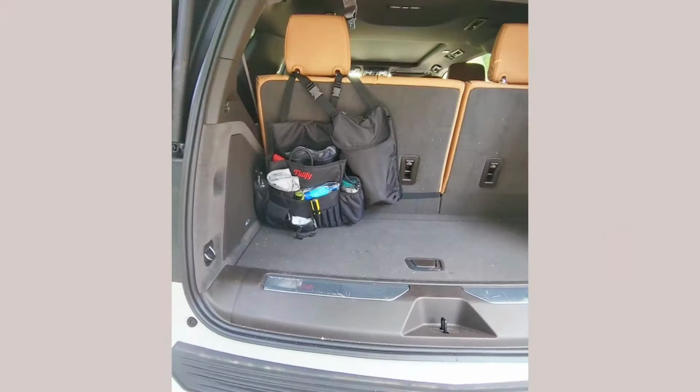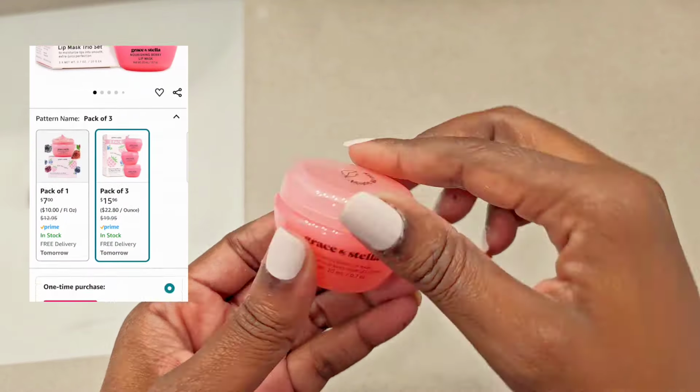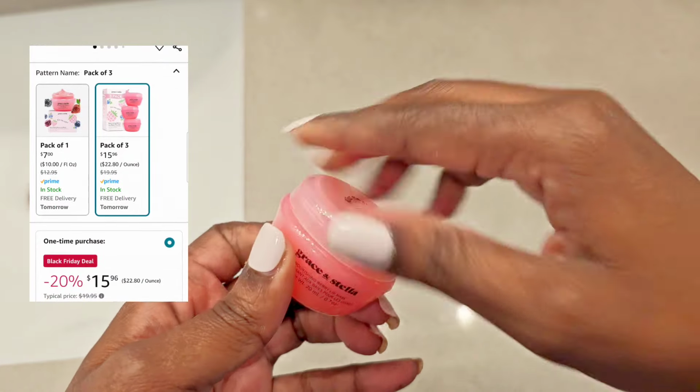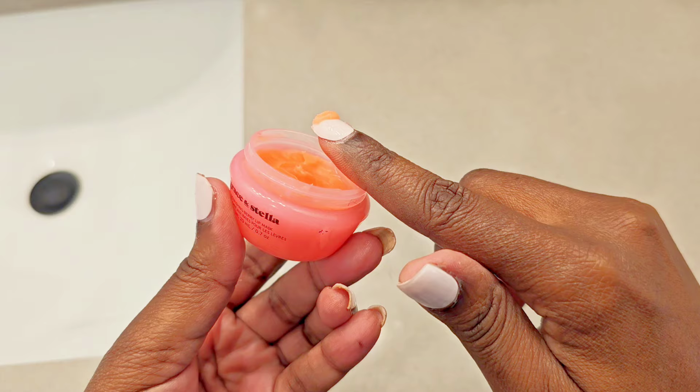The lip mask is on deal too from Grace and Stella. I love this one. It makes your lips so soft and so moisturized. You can get the 1-pack for $7 or the 3-pack for a little over $15. These make for great gift ideas. Save one for yourself and give 2 of them away. But yes, if you want those luscious lips, grab you some of that.